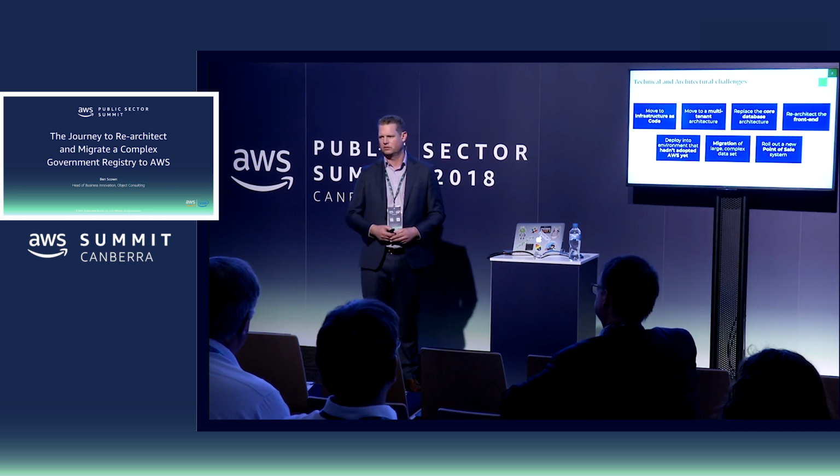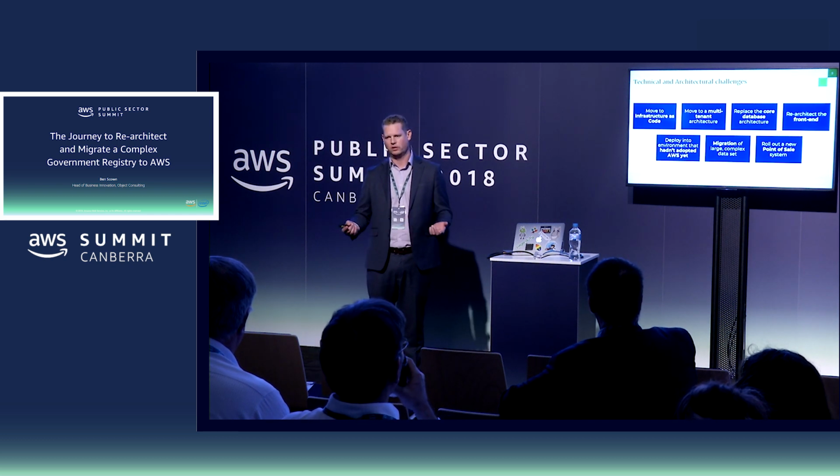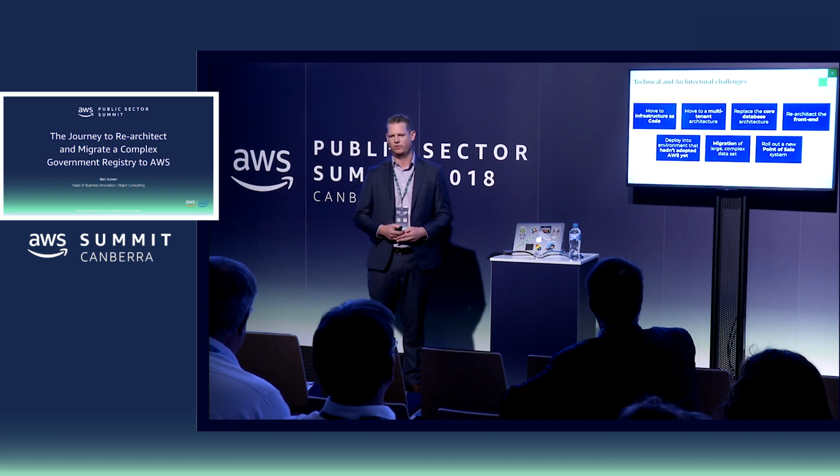And finally, we decided that we need a point of sale system in place as well that integrated via AWS to all the counter staff throughout the registry in Victoria.